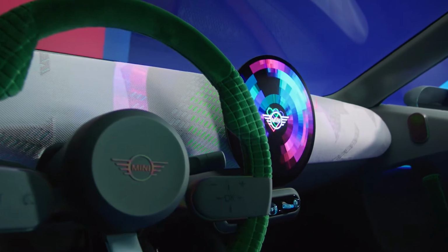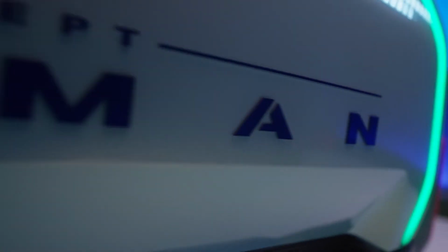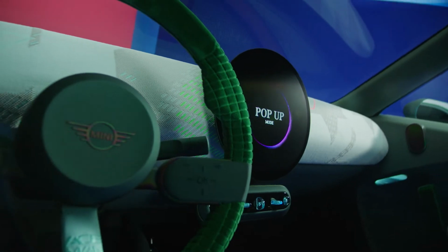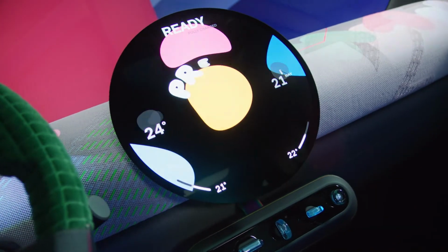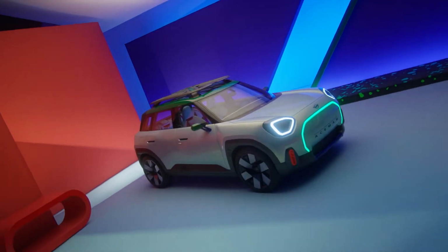In interior, the focus was on the essential. Fewer elements, fantastic knitted materials, with the approach of being more sustainable in the future. And at the same time, we are entering a new era of experiences. And it's the merge of the physical and the digital world. We call it immersive experience. And it's a combination of textiles, sound, light, projection, and display. And all together, we call it the mini experience.